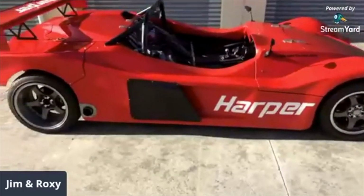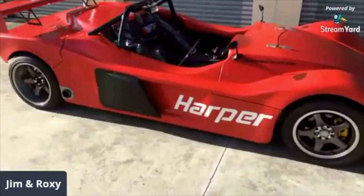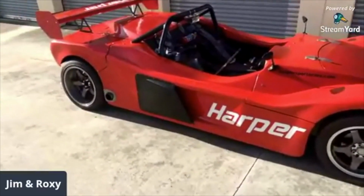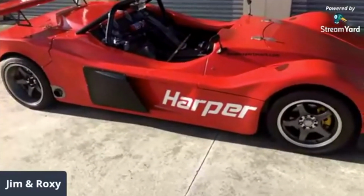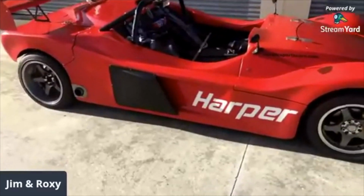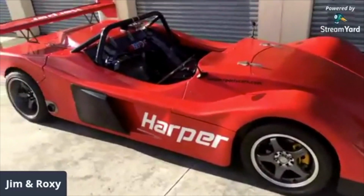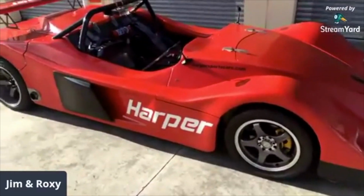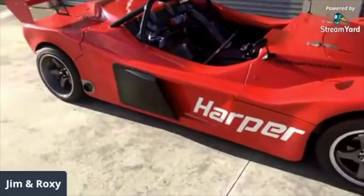Wow. 230 kilowatts equates to 450 brake horsepower per ton, which is squarely in Lamborghini Aventador territory. And it has performance to match. So my current 0 to 100 kilometer an hour or 0 to 62 mile an hour speed on this is around 3.4 seconds. I'm jealous.